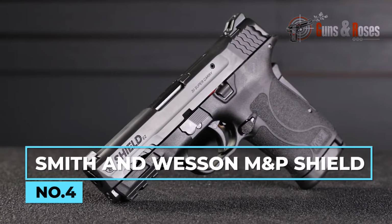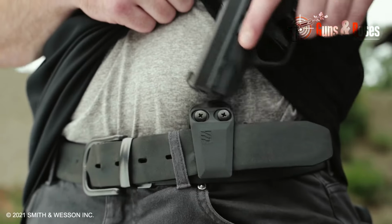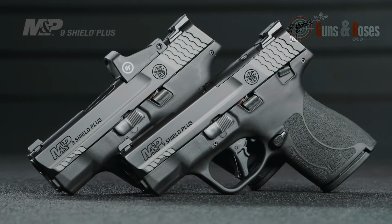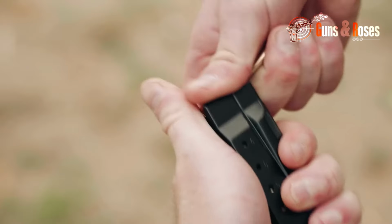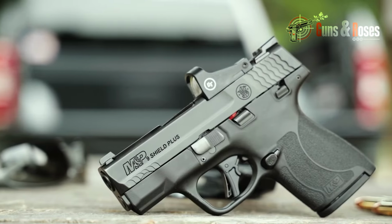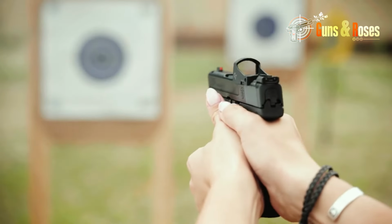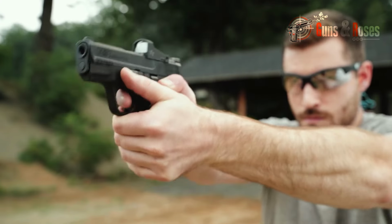Number 4. Smith & Wesson M&P Shield. Here, you have another subcompact pistol that's more than just a pistol, the Smith & Wesson M&P Shield. Let's get this straight. Whenever and wherever you hear the name Smith & Wesson, it commands respect. You may not be a big fan of the brand, but you can't dispute the fact that they put out excellent pistols for the money. To take your home defense game up a notch, you need the M&P Shield whether you like it or not.